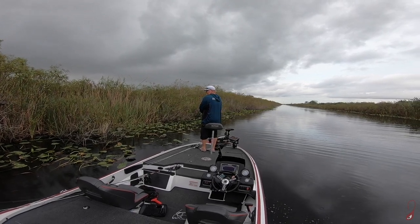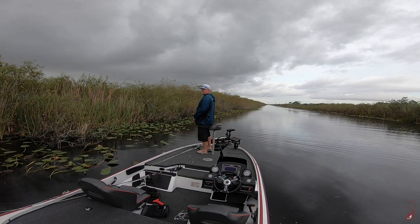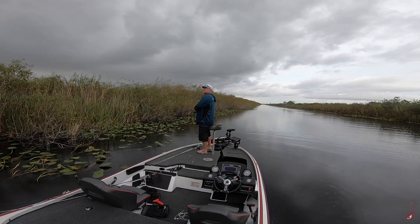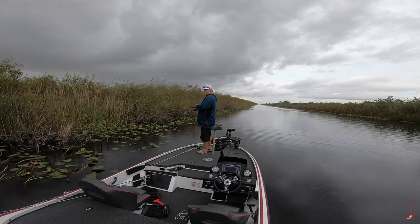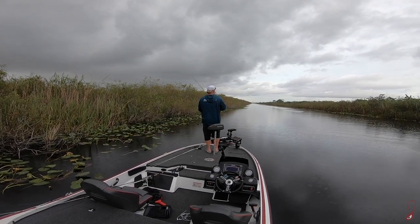They just wouldn't eat that frog. I threw it for about 20 minutes. They're eating the worm, so. That is good.